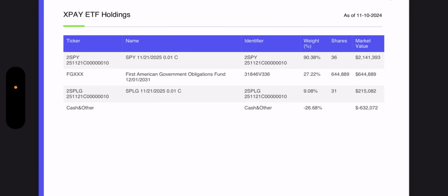But the important piece to read here, and we'll look at the prospectus in a second, is this is the fund. They buy calls on the S&P 500, and they pay you a 20% distribution on whatever your capital is, whatever the market value of what you have in the fund is. They don't do anything further. They buy this long call. Again, this expires November 21st, 2025. Today is November 11th as we speak. So all things equal, this fund just sits there.